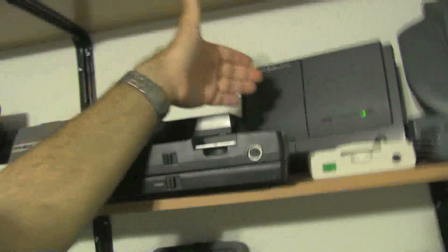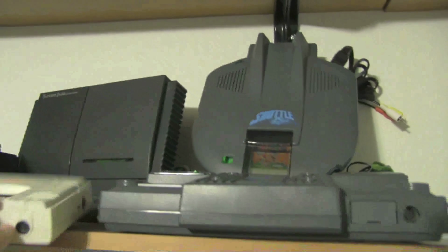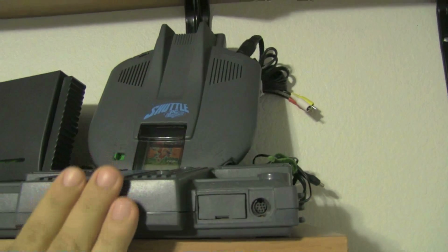You got the Turbo Duo, which is a fairly rare version of that as well. The PC Engine, which is one of the small systems released. PC Engine Shuttle, and this is the Super Graphics. It's kind of ugly, looks like an engine. Many of us are familiar with this.